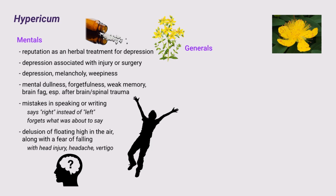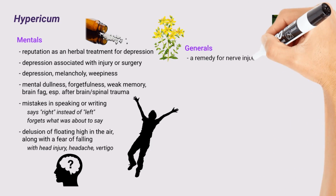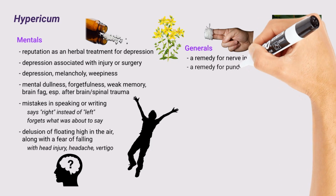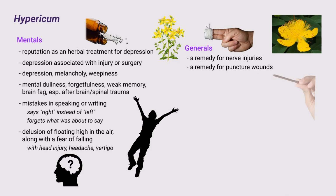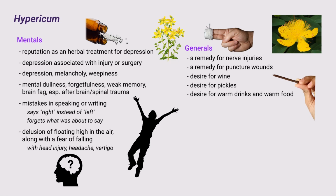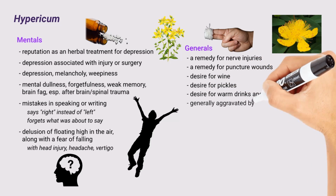Now, other than the fact that Hypericum is generally a remedy for nerve injuries, and as we shall see, generally a remedy for puncture wounds, there aren't many Hypericum generals worth noting. I've not personally had the chance to confirm this, but Hypericum does list prominently in repertories under a desire for wine, desire for pickles, and a desire for warm drinks and warm food. Furthermore, we can say that Hypericum is generally aggravated by cold.